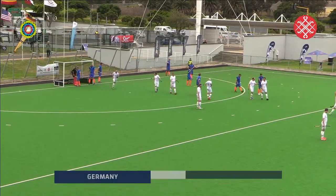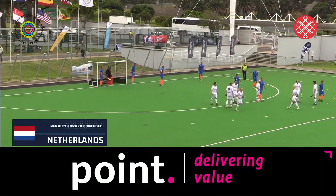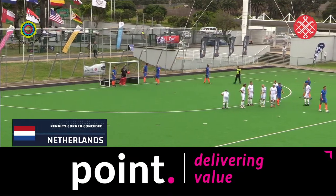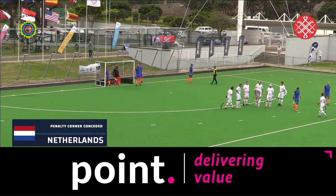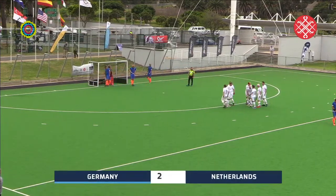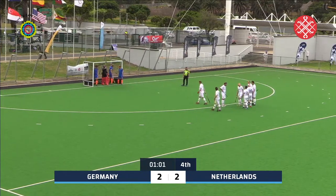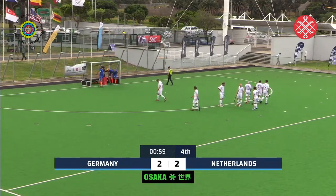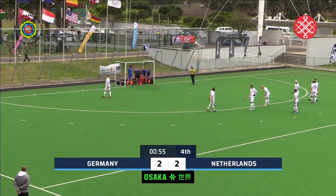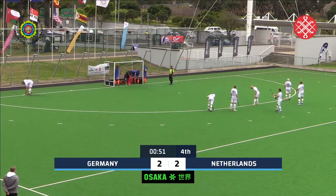And the Germans now will have an opportunity. Gottsmuller, he does have the opening goal, and he's looking for a second. With just a minute remaining on the clock, could this be the winner that Germany have been looking for? They've lined up. We've got plenty of white shirts up there.